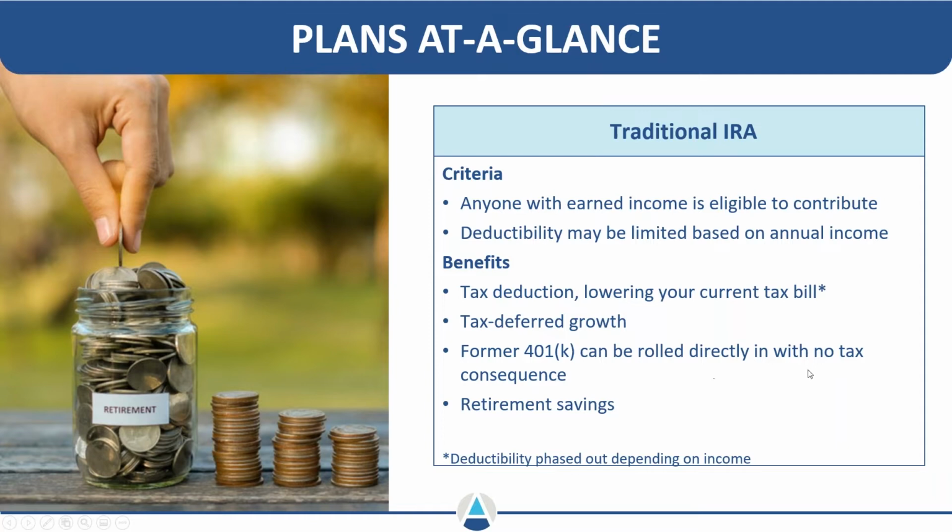Now, old 401ks can be rolled over to a traditional IRA with no tax consequence. However, if you do roll an old 401k into a Roth IRA and it is pre-tax 401k dollars, you would be taxed on the entirety of that rollover. That's what's called an indirect Roth conversion. There's really nothing too fancy about it. It's just however many dollars that you elected to roll over from the pre-tax traditional 401k to the Roth would be calculated as additional income for that given year.